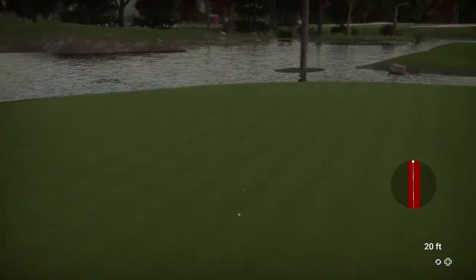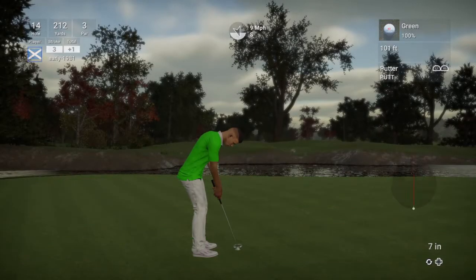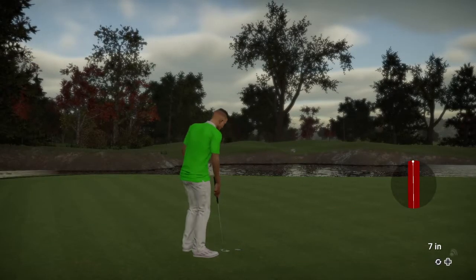This looks good. Ah, would you believe it? Would you believe it? Just not my day with these putts today, guys. So that is a tap in.